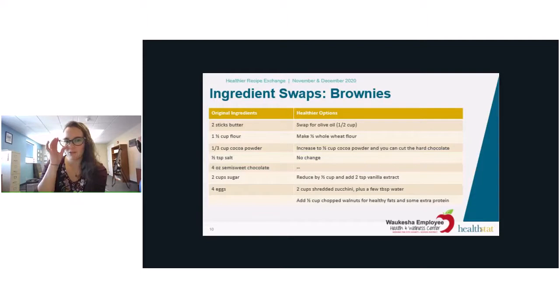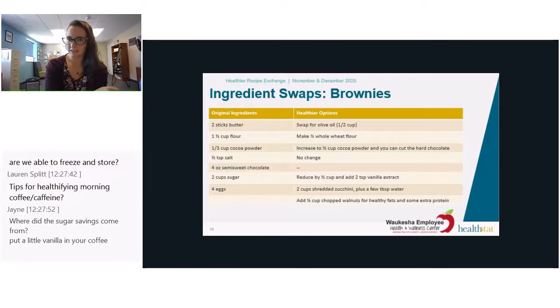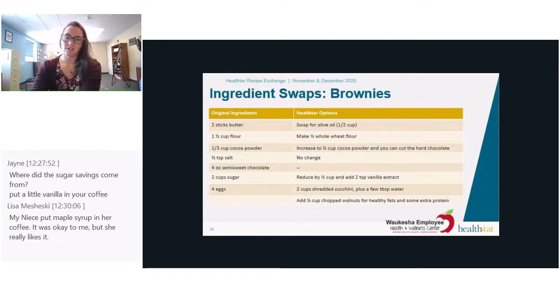But we will move on to the ingredient swap for brownies. So with brownies, someone had submitted a healthier recipe of brownies that uses zucchini in it, and a lot of times it reduces the oil and reduces the need for eggs. And there's also recipes out there that will call for avocados instead, another way to reduce the oil, and you don't need the eggs. Not that eggs are bad. I don't want you to get that impression. And so I'm comparing that to just a typical classic brownie recipe.